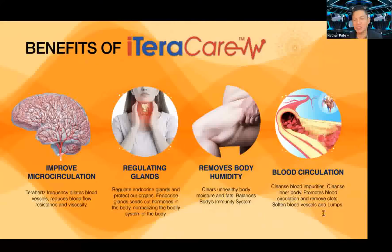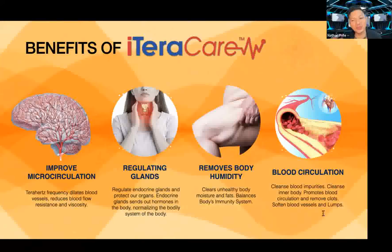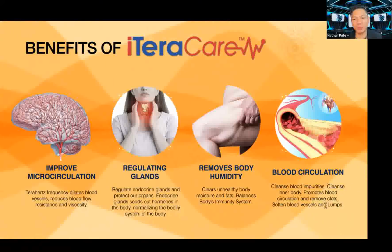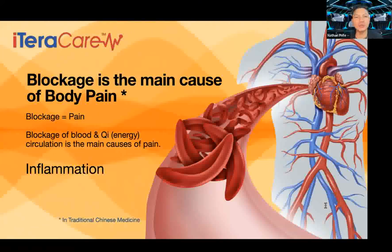Removes body humidity. If you've got moisture, fats, dampness, you know, excessive water retention, this is great. And overall blood circulation. This is so powerful. It promotes circulation. And again, it's about blockages. This is according to traditional Chinese medicine. If you have pain, that is blockage.